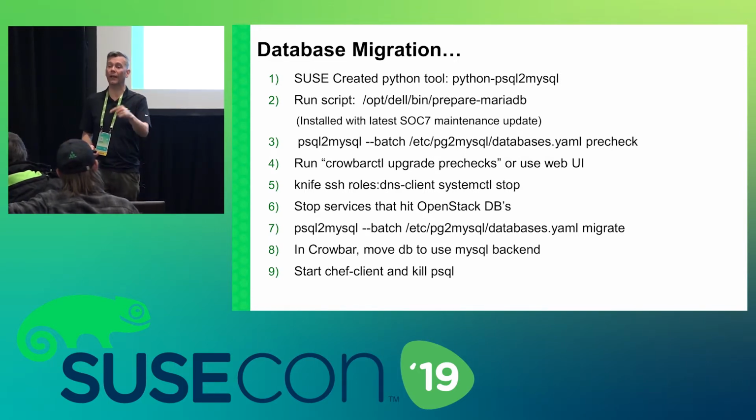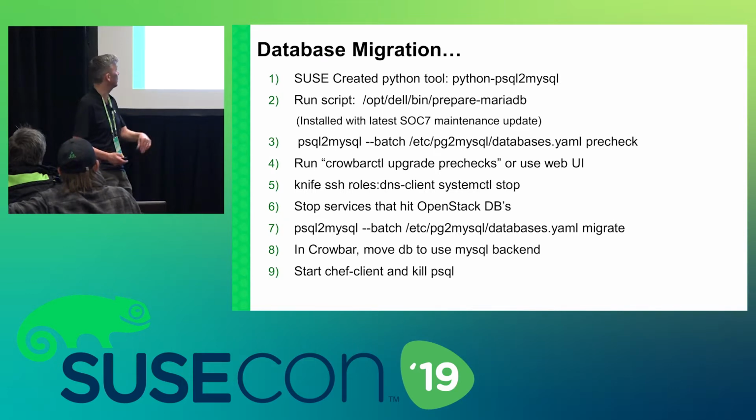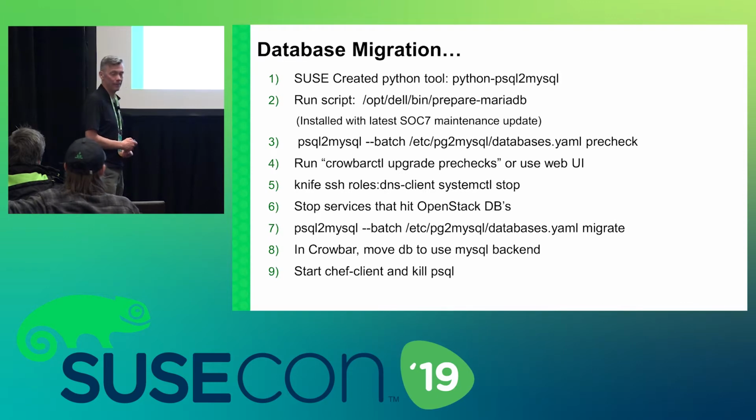And that tool will allow you to automate the migration of data from that database into the MariaDB. You just run the script. It's detailed in the documentation, so go there and get information. But you will only see that script if you run the update that I'm talking about. So make sure you do your updates first. It didn't know it existed when we first built the product.